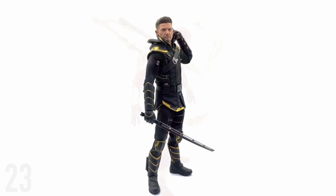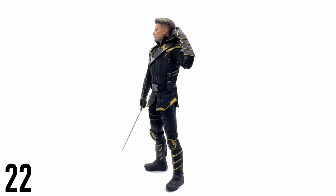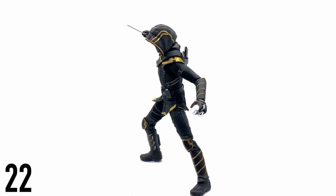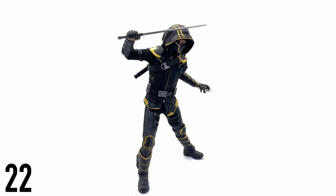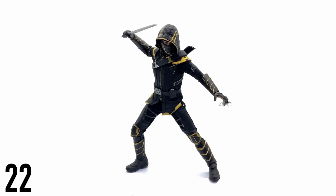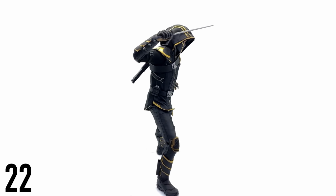Coming in at number 22, we have the Hawkeye/Ronin Deluxe set, and if you're crazy like me, you actually went ahead and picked up 2, so you could display one as Hawkeye, one as Ronin, then have a spare Clint Barton head sculpt left over for your future purchase of a spare team suit Tony body. But nevertheless, the figure himself is fantastic. I love the head sculpt. The fact that you can have 2 completely different looks is just icing on the cake.